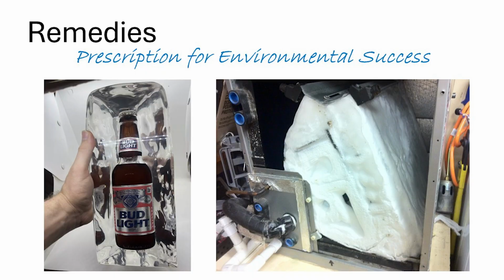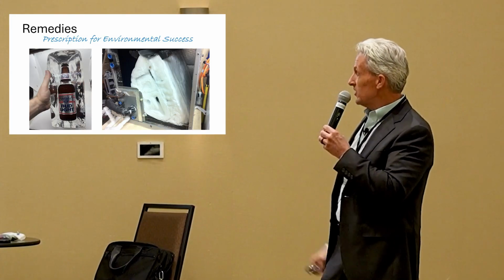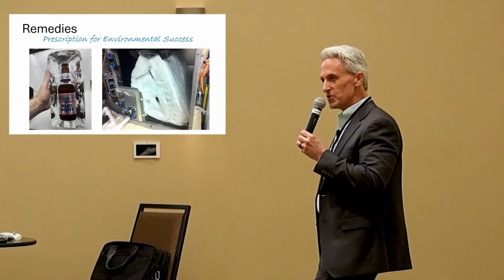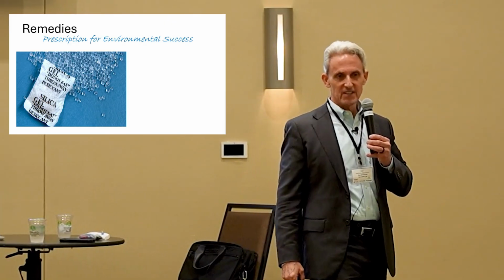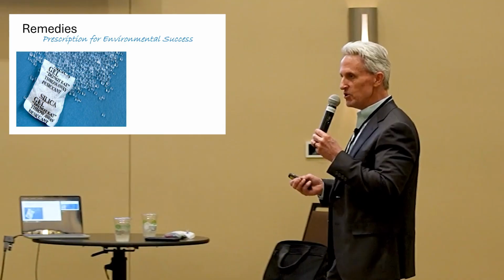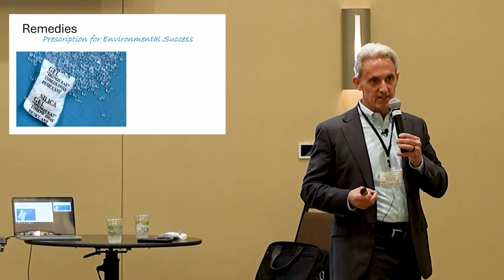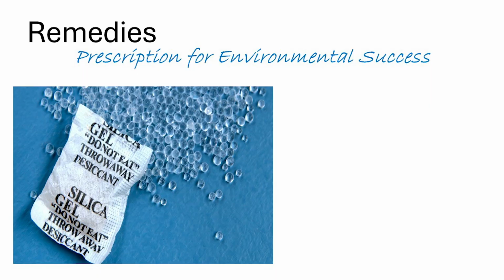This is what happens when coil surface temperatures approach, are at, or are below 32 degrees Fahrenheit. Our beer bottle turns into a block of ice, and our cooling coil turns into a block of ice, and the train comes off the tracks, okay? What we need to look at is something that dehumidifies the air without having to use a cold surface to condense moisture. And that is a desiccant, in particular a solid desiccant. A great solid desiccant is silica gel, and you're all familiar with silica gel.